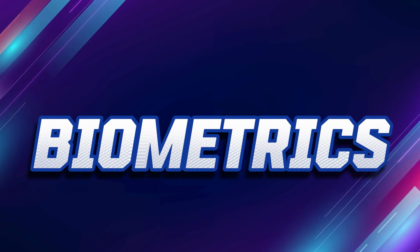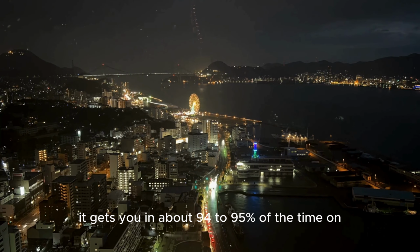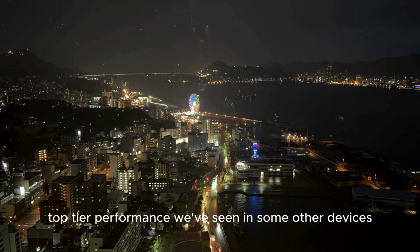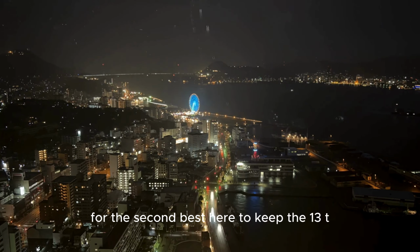Biometrics. It's the digital key to your device, and on the 13T Pro, we've got an optical in-display fingerprint sensor. Now, let's get one thing straight. It's not the speedster of the bunch. In the realm of in-display sensors, it's a tad slower compared to the ultrasonic counterparts, like the one found on the S23. Now, speed aside, the accuracy is commendable. It gets you in about 94 to 95% of the time on the first try, which is solid but not the absolute top-tier performance we've seen in some other devices. We suspect Xiaomi might have opted for the second best here to keep the 13T Pro at its competitive price point. But wait, there's more.